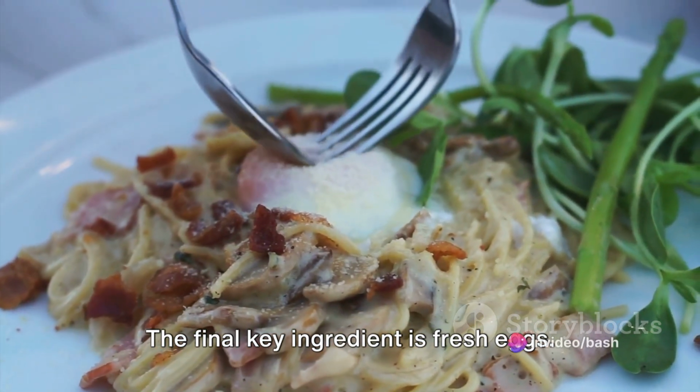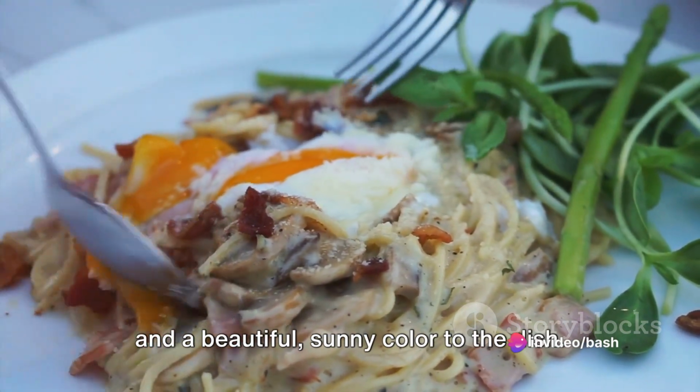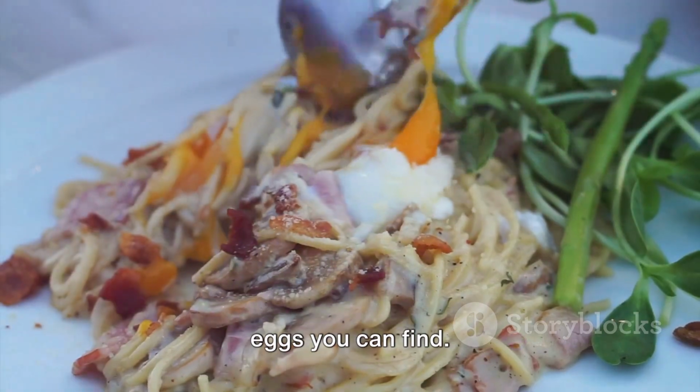The final key ingredient is fresh eggs. The egg yolks provide a creamy texture and a beautiful sunny color to the dish. For the best result, use the freshest eggs you can find.